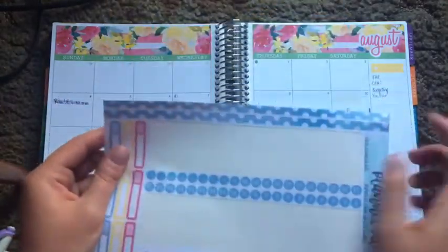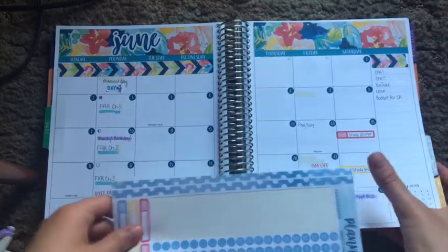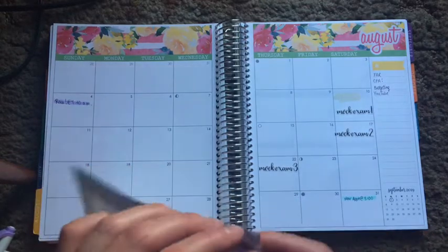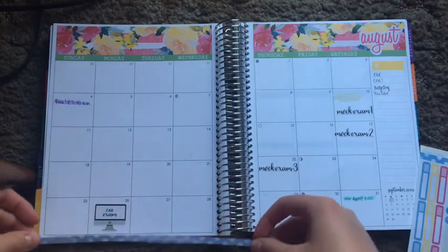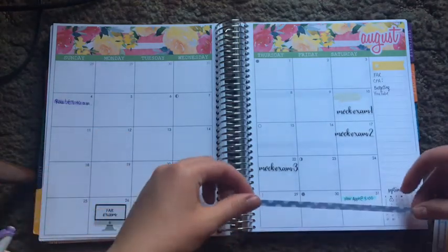I'm not sure what to do with these though. How did I do it for June? I think I put it at the top. Oh, this one was different. It was one thick sheet. So I guess this is also meant to be like a thick one, but it's really just 2 lines. Let me think about this really quick. I think I'm gonna go ahead and put it at the very bottom. Yeah, on this side, I'll put it on the very bottom for sure.